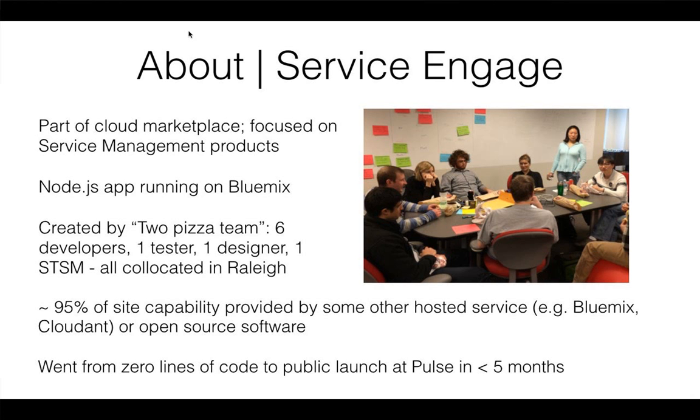The reason we chose Bluemix was simply that we believed it would enable our ability to do continuous deployment, which I'll talk about in a few minutes here. And it pretty much lived up to our expectations. We've had a really good partnership with the Bluemix team, and I encourage you to check that out as well.